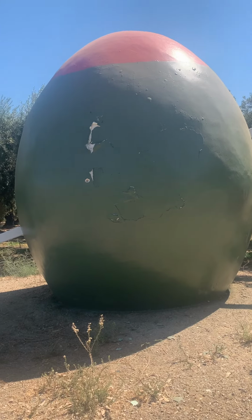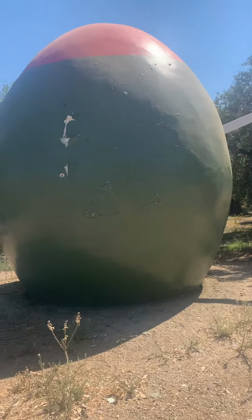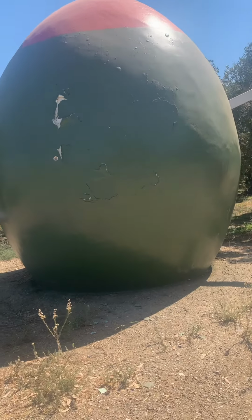My mind went to the gutter. First thing I thought was it looked like a colored nipple. Sorry, my mind went to the gutter, but I said what I said.